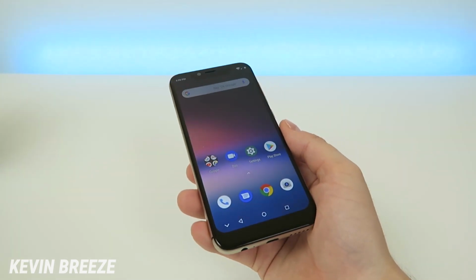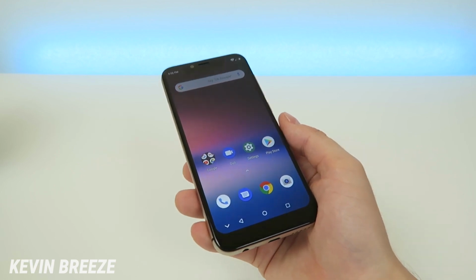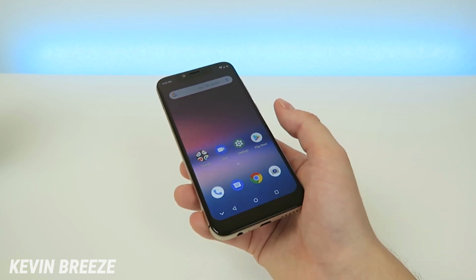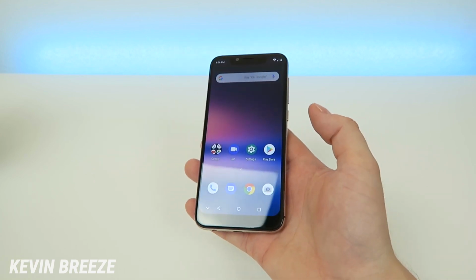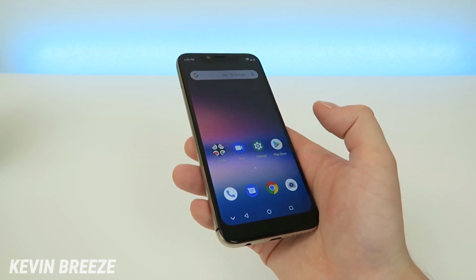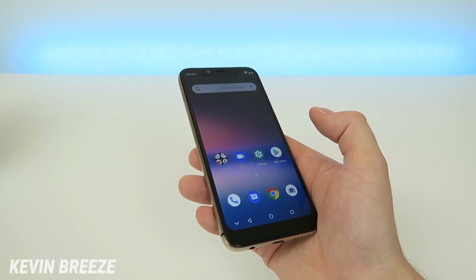So I realize this device is about 6 months old, hence the title. And even though it is a little bit older, I still think it's very competitive. It's a very good device from Umidigi. And I think if you decide to go with this, you'll be very happy.